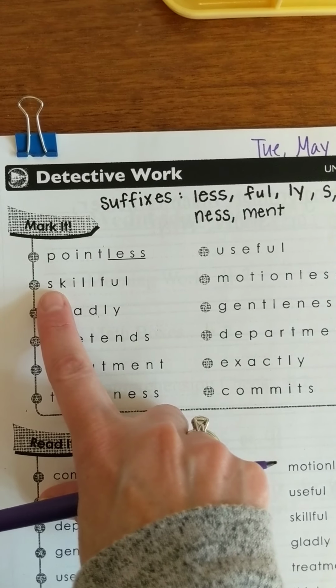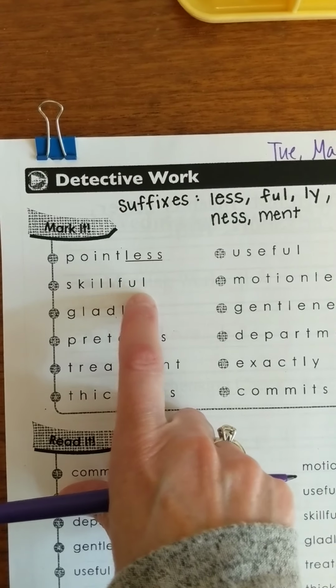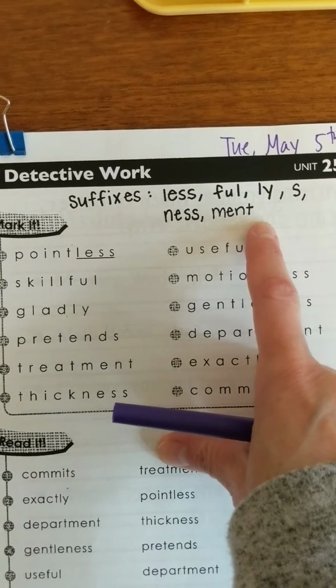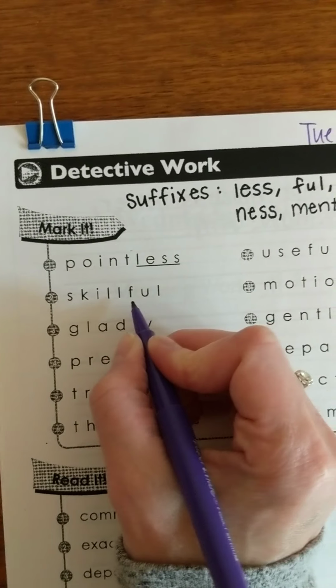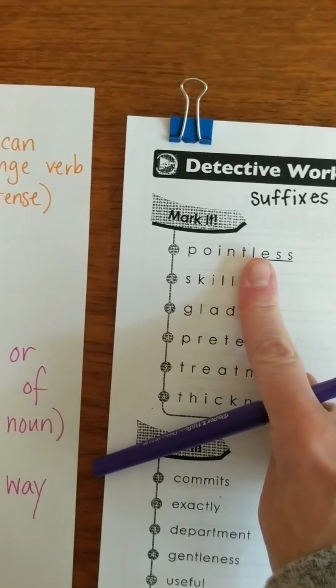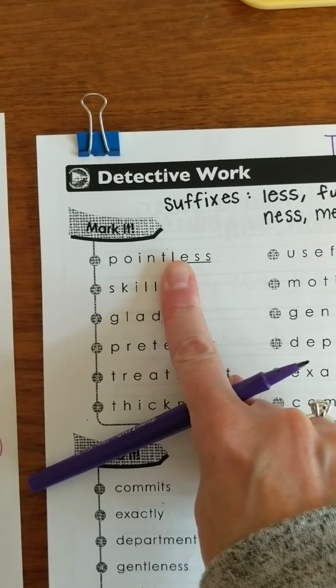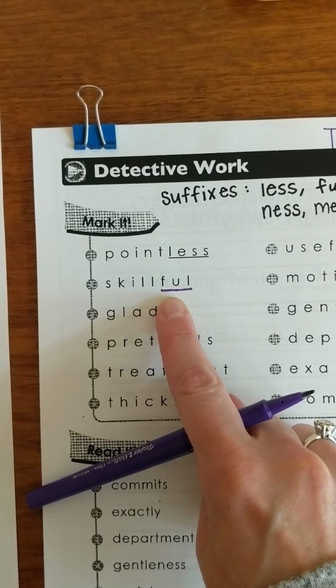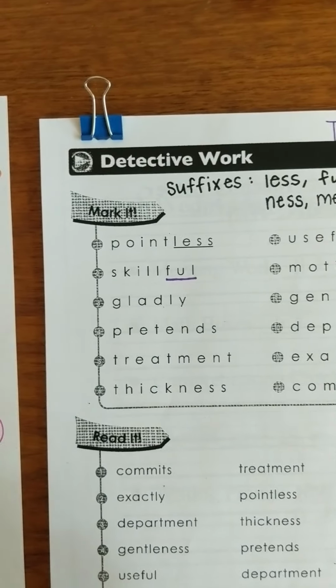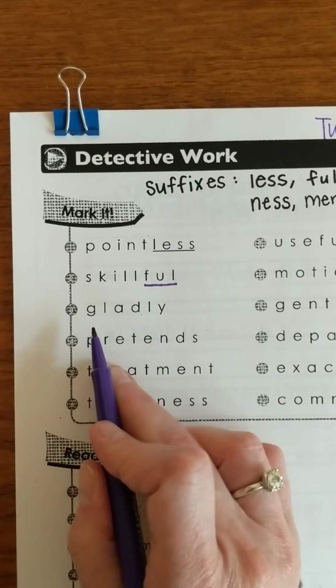So let's take a look at the next word. We have skillful. Well, if these are our suffixes, we know that F-U-L is the suffix. If I take off ful, I have skill. But if I add full, it means I'm full of skill. Somebody who is skillful means that they're good at something.